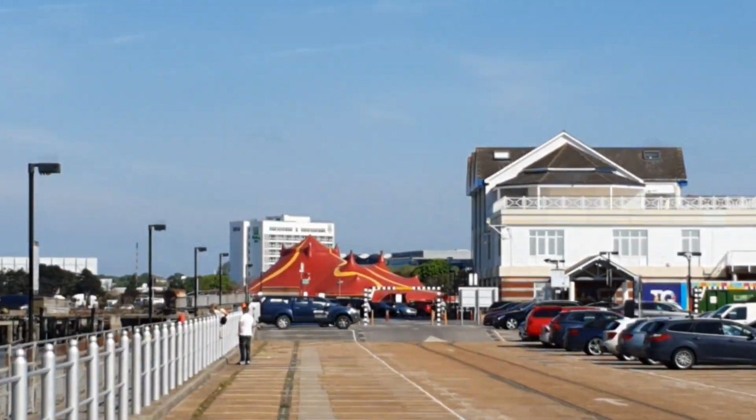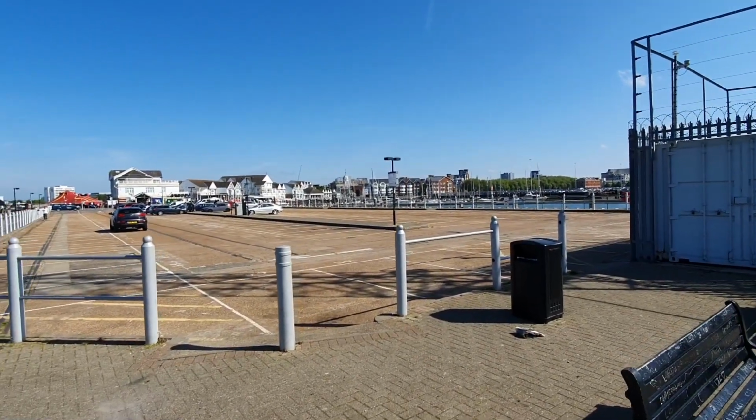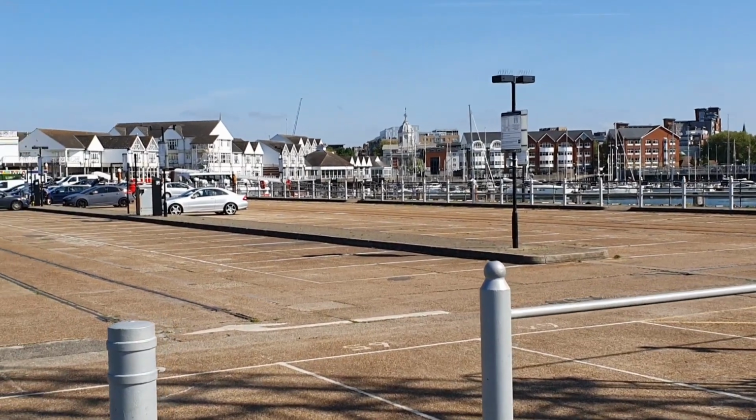Some sort of circus tent there. Might see that as a bit further to go on. So this is Southampton itself. Historic maritime city.